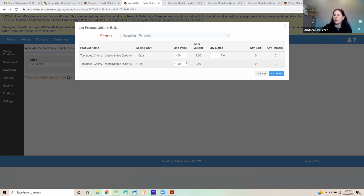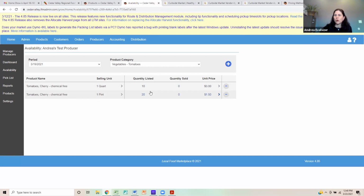Then it asks you how many. Because this is the type A category, it's going to be coming all out of one inventory. So you would put 10 of each, and it would break it into how many pints. You have 20 pints and 10 quarts, and as people buy them, it'll automatically deduct the appropriate amount of tomatoes from that.